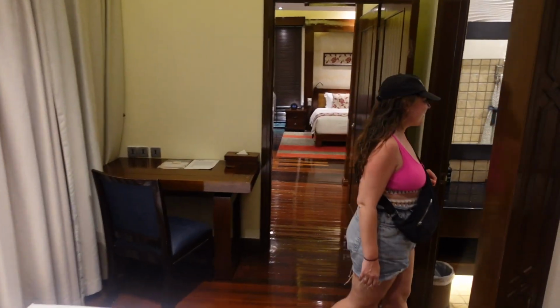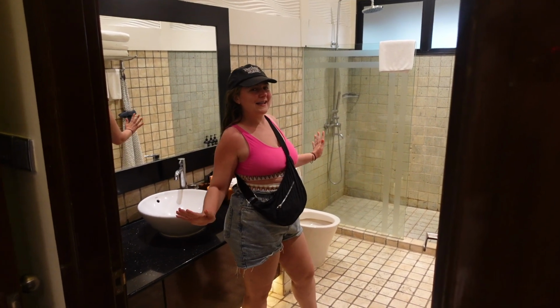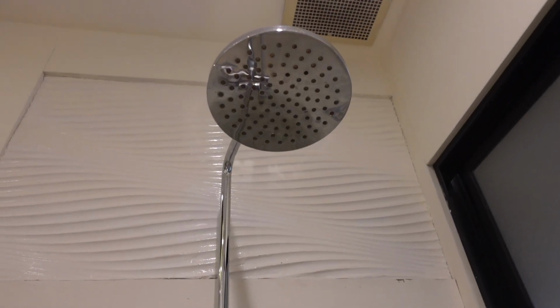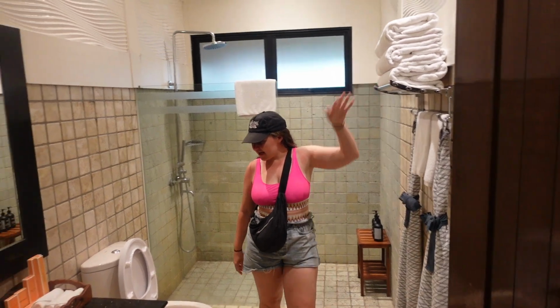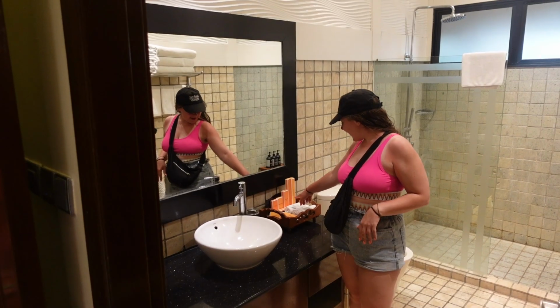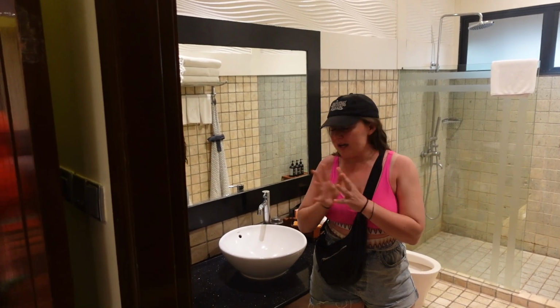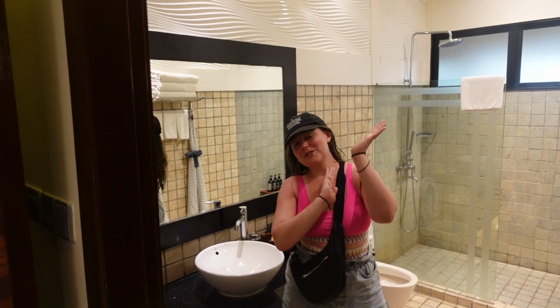Got a little desk here if anyone wants to do any work. And then come through to the bathroom, and we've got a good sized bathroom, I think. No bath, sadly. Always do like a bath. But we have a rain shower here. Little robes, plenty of fresh towels, lots of amenities. We've got a vanity kit, loofah, comb, sanitary bag, shower cap, shaving kit, and toothbrushes. And we've got some of the hotel's own moisturisers, shampoos, body lotions and shower gel.